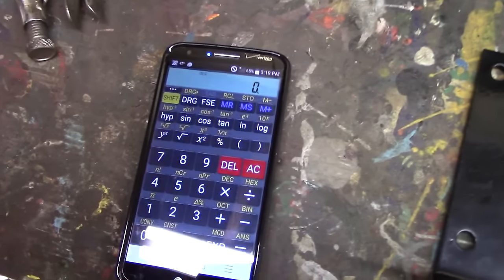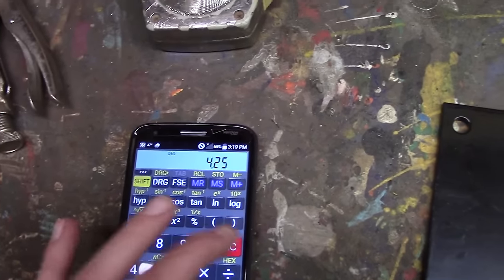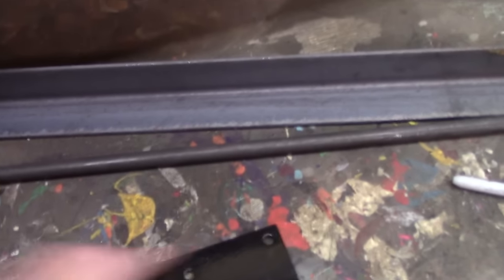8.5 times 2, not divided by 2, 17. So it's 17 inches I'm going to use up in this, just for those brackets going across.